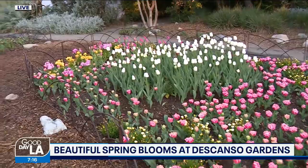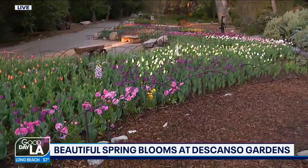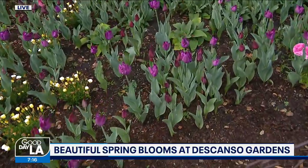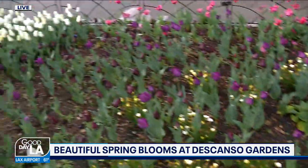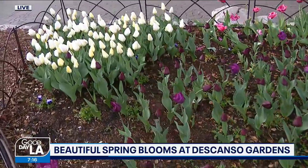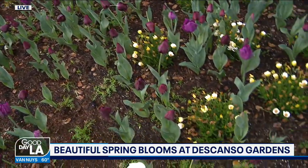I think it's part of the beauty of the tulip also, right? Because it only is here for a short time. So if people want to come out to see these tulips, they better come really quickly. Right, and tulips are really weather dependent. So when it's cool, they grow slowly, but when it's warm, they grow fast. So this week's been very warm, so we expect them to last another week, and then that's it.